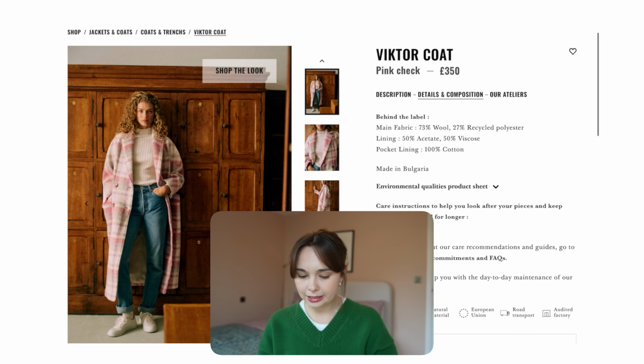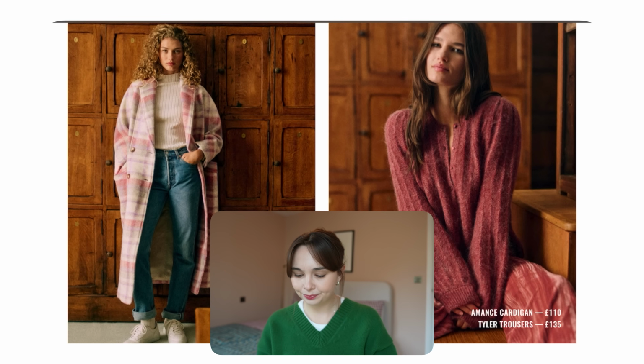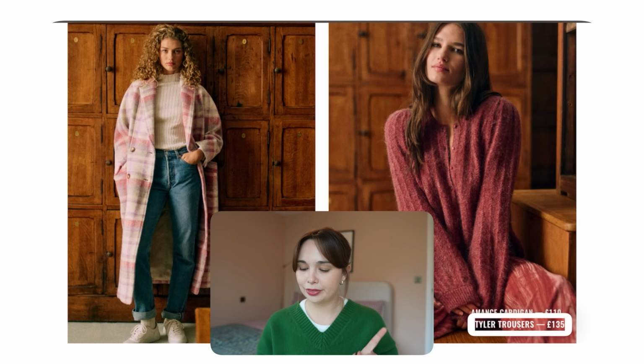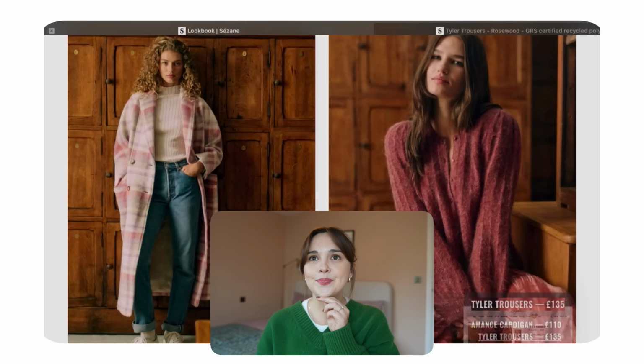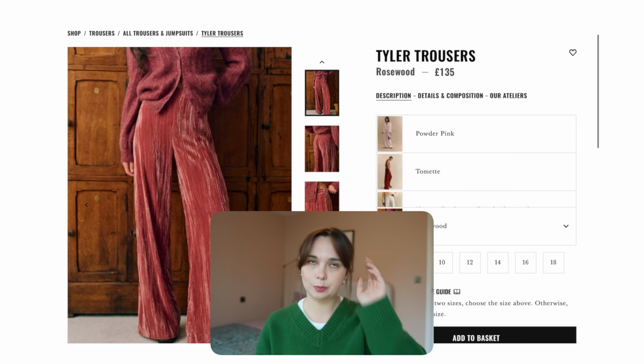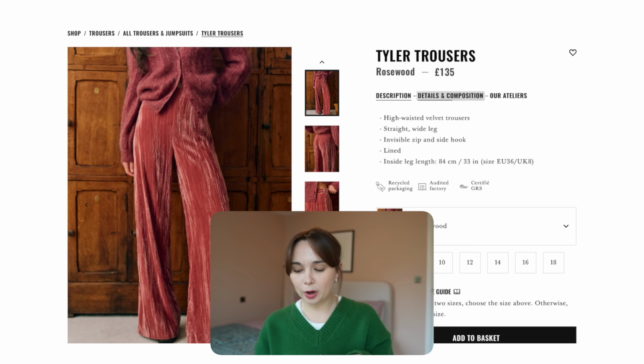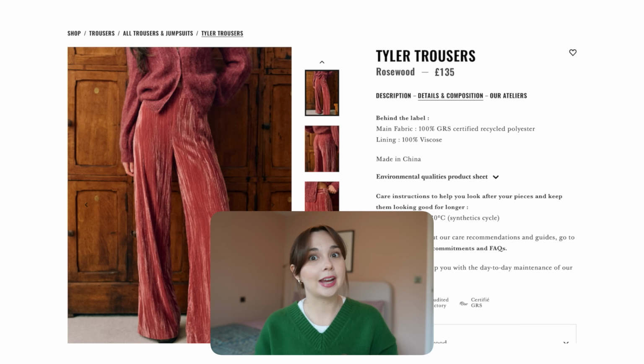Yeah, Tyler trousers. These are really cool. Very statement, but ugh, they're polyester. I was watching Mila's video this morning actually, which kind of inspired me to do my own video. She said she hoped, this was before the collection had released, she said she hoped it was a cotton velvet, not a polyester velvet. Unsurprisingly, it's a polyester velvet.